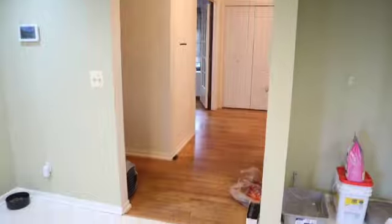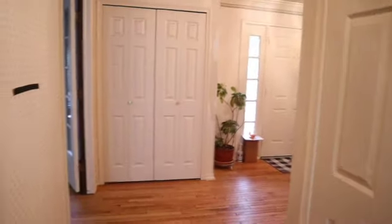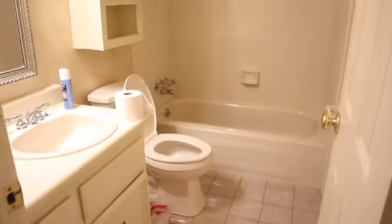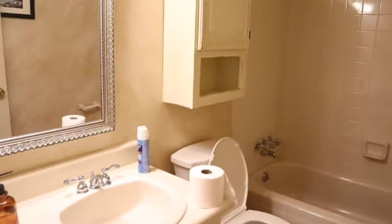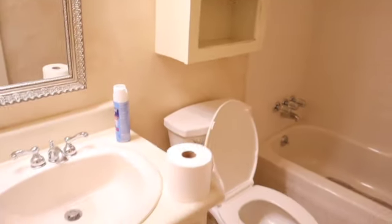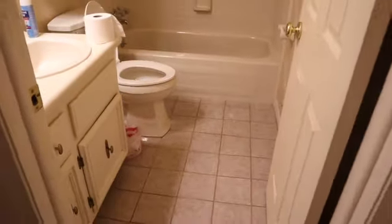So now we're going to be heading into our downstairs bathroom. So we're going towards the entryway now. And our downstairs bathroom is actually a full bath, and we plan on taking out the bathtub and making it into a walk-in shower, and just updating the space with new fixtures, new vanity, and new paint.